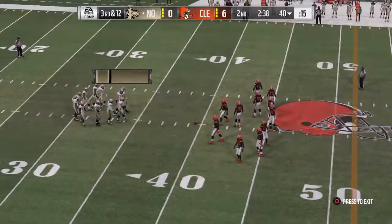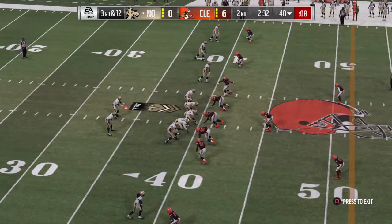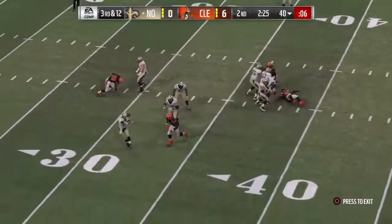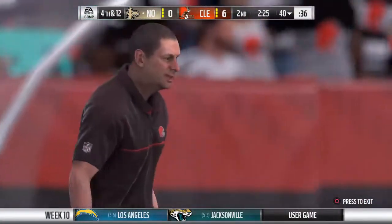The Saints on third down, just 1 for 5 to this point. This is third down and 12. Here we go now. Green 39. Shotgun snap for Daniel. And he'll just toss it away. So he throws it away, and that brings up 4th down.